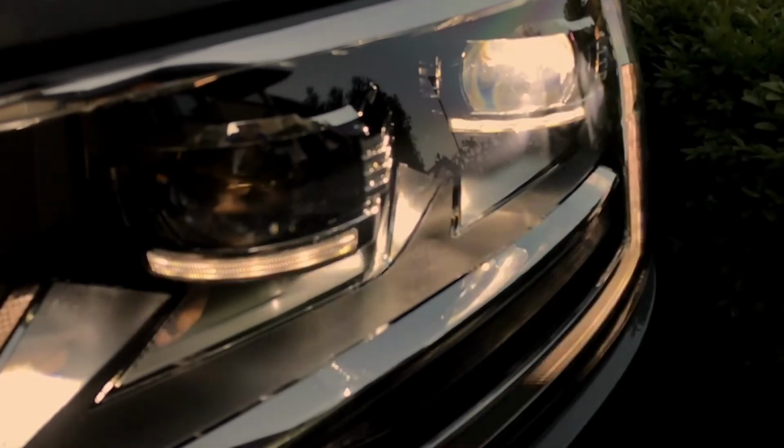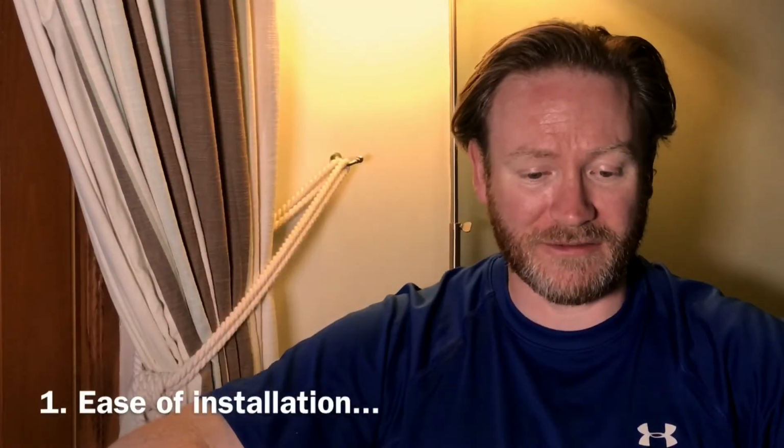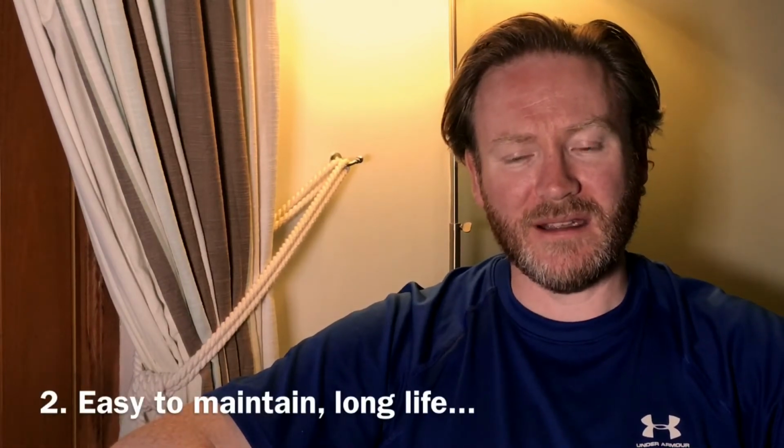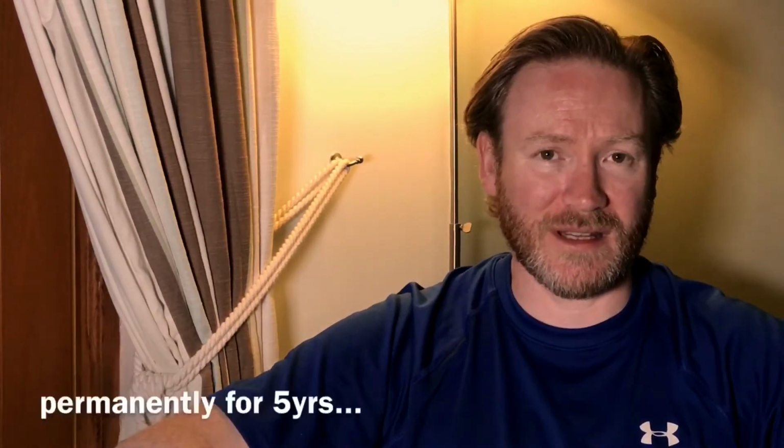I'm just going to read through what they have here. They have easy to install. Okay, fair enough. They come in the van, easy to maintain. And I think the main thing here is the life of LED bulbs. So typically LED bulbs will last 50,000 hours. So that's like 20 years or something like that. Normal bulbs, according to this guy here, last about 5,000 hours.